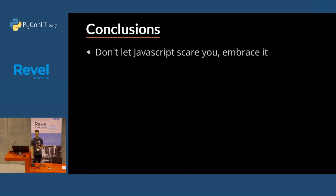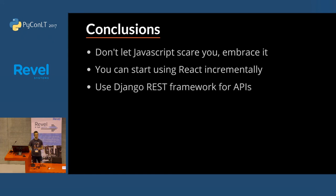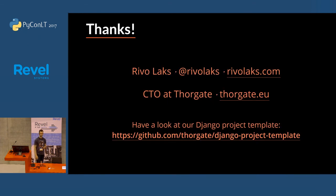So in conclusion, I would suggest that instead of being scared or staying away from JavaScript, try to embrace it. It really has become a much more convenient language with the latest revisions. And especially with React, you can start using it incrementally. You don't need to convert everything at once. You can use it in places that demand interactivity, like complicated list views, perhaps. And Django REST framework makes it quite easy to add APIs that feed data into those dynamic user interfaces. And Docker can be really helpful for setting up complicated environments in a consistent way. And that's all from me.